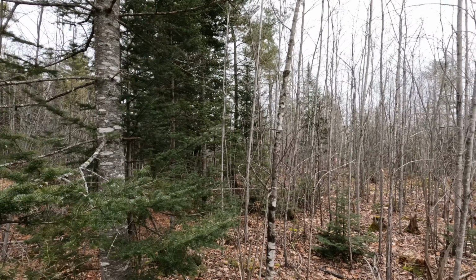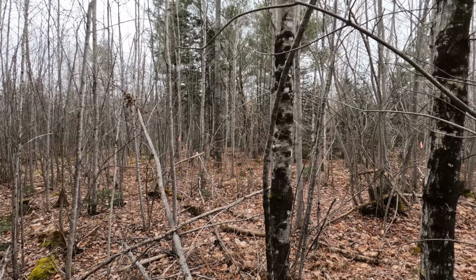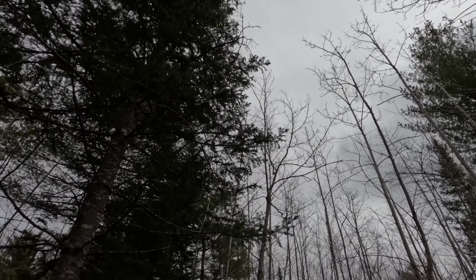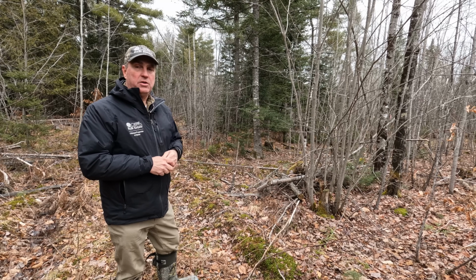I'd say the harvest was probably done here 20 years ago, somewhere in there. A lot of popple and maples are coming back now. So this is growing really well. Pretty good habitat for deer, grouse, woodcock, whatnot. So if you wanted to hunt on your property, this is a large enough lot you could do that with.